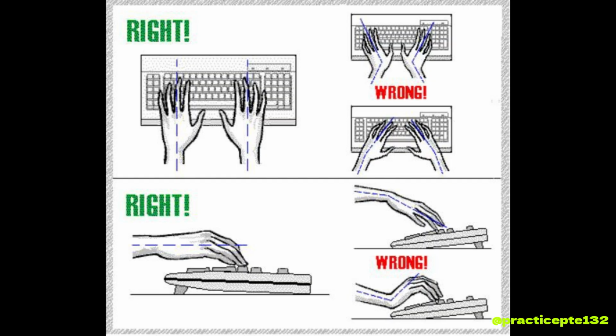The following picture gives information about hand postures while typing. In the upper left area, there are a pair of hands on a keyboard, which are parallel to each other, and this is right. Lower, we can see a hand parallel to the keyboard, and it is right, too.